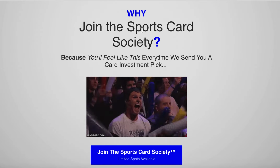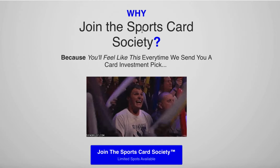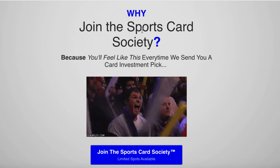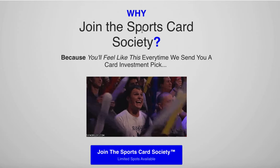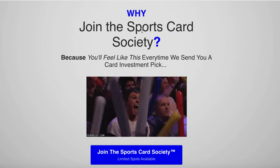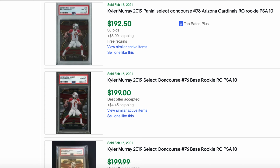How it works is there's a membership area. You log in. There's a new video put up almost every day. Videos are short. They're only about 5 minutes or less. I show the card. I show the data and research and why I like the card and what I plan on doing with it. Am I selling it in a month? Am I selling it in a year? Am I selling it at the beginning of the season? Am I holding it long term? What am I doing?